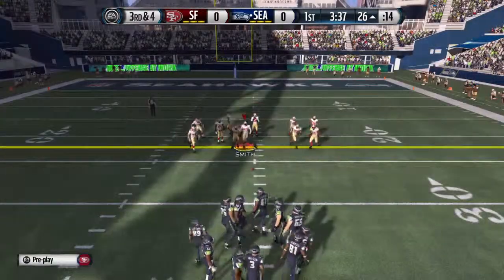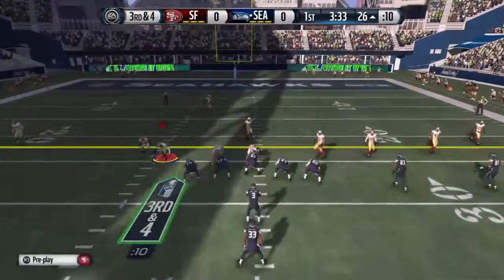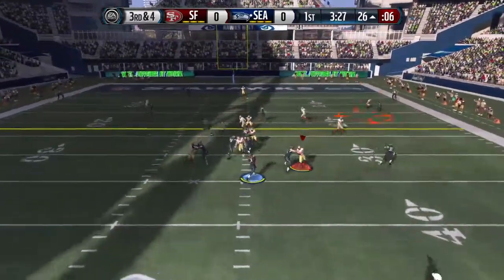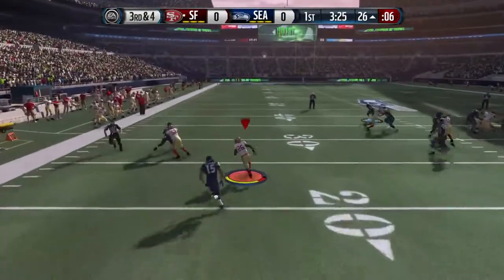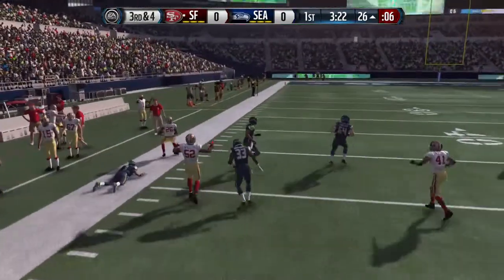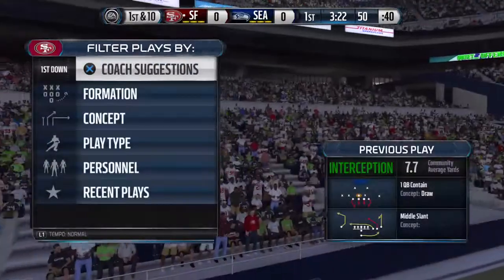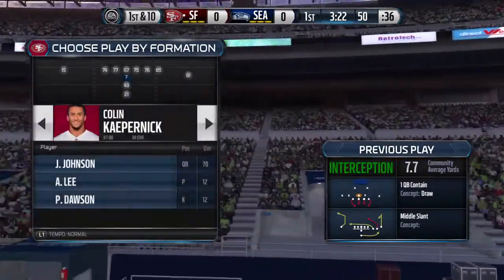Third down. The Seahawks come out in the pistol. That ball has been picked off. Good job that time by the defense. Not being fooled, being in position. When you're in position, you have a chance to make the play. That time they did, they got the interception.